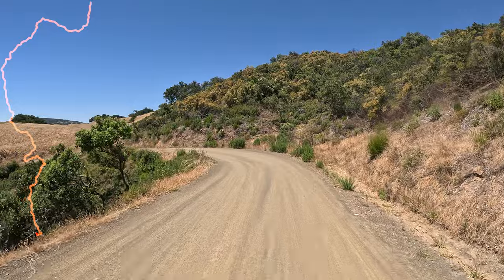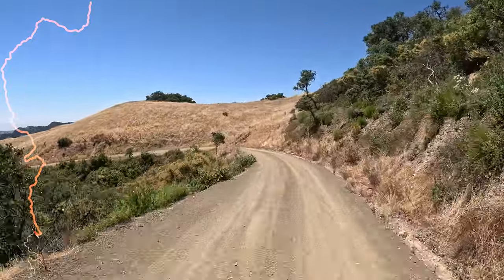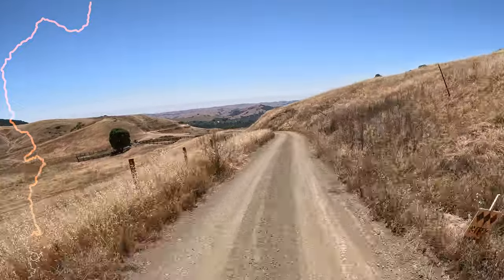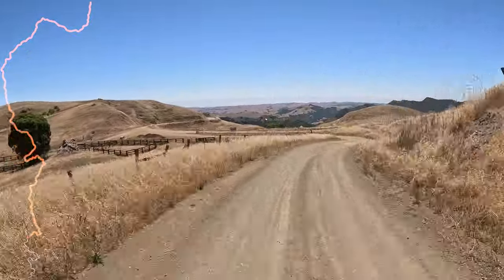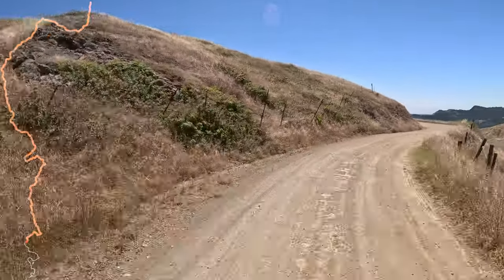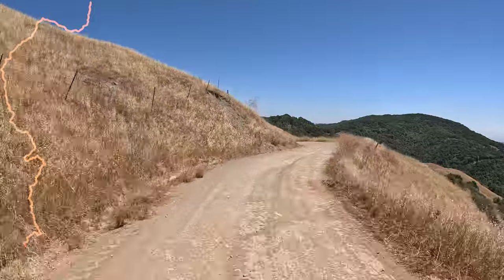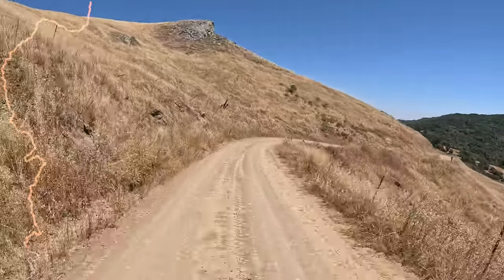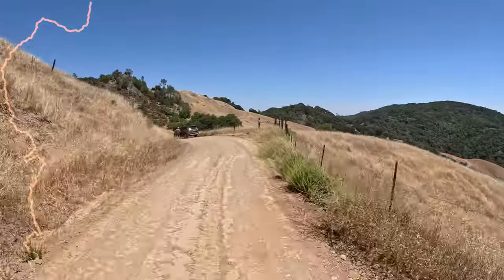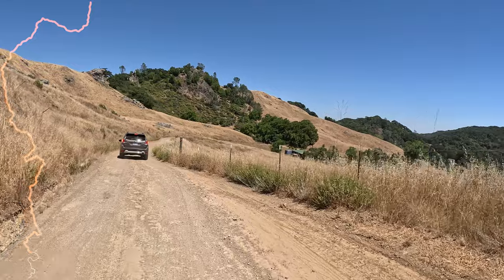Quick sprint now as we hyperlapse the last mile or two down toward the end of the track where it meets Santa Rosa Creek Road. This is the only other vehicle we've seen today. We'll skip ahead and continue the hyperlapse.